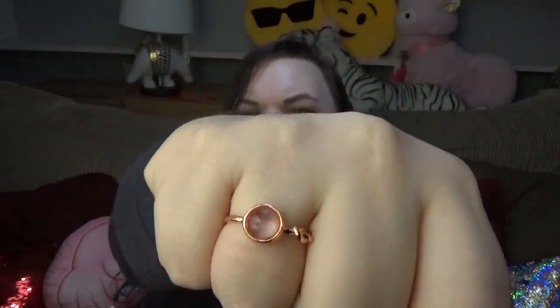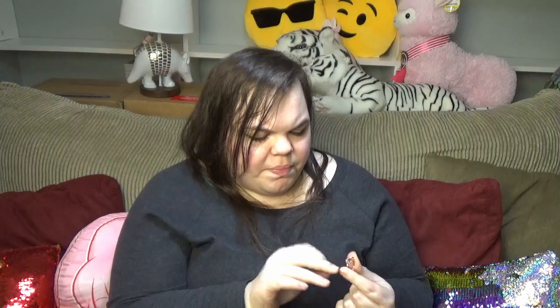Here's the next ring that I got. I kind of wish that I'd gotten this as a pinky ring because it's kind of delicate, but it's still really cute. Maybe I will order another one considering it was free. Here, we can just keep our little rings in here while we open everything up.